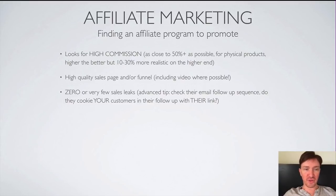So you want to look for also zero or very few sales leaks. So an advanced tip here. Sales leaks we covered in the last video, I think. But basically a leaky funnel or a leaky sales page is where the merchant either intentionally or unintentionally skims some of your commissions off by having some links that take payment in ways that you're not paid for. So for example, they might have a telephone ordering process on there as well as a card payment process. And if they take a telephone order, but don't ask for a referral code or where the customer heard about them or anything like that, and they have no way of attributing that sale to you, then that's a sales leak.